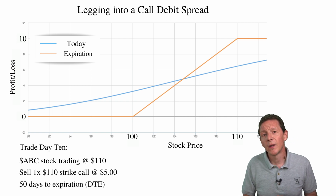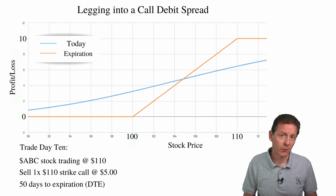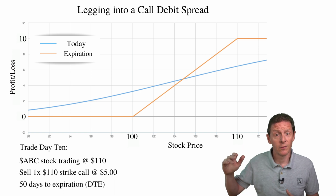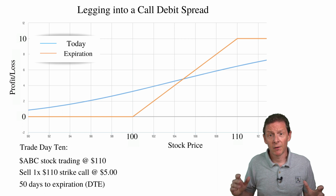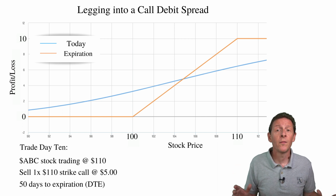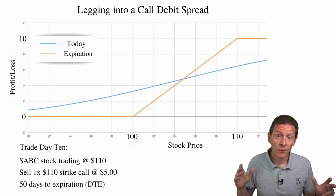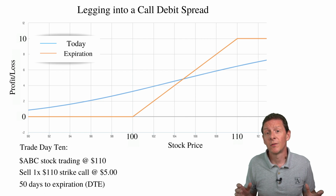Note that the sale of the 110 call caps the maximum profit on this trade. The maximum profit occurs above this 110 strike. A debit spread maximum profit is of course equal to the width of the strikes, in this case $10, less any debit paid for the spread. Again, since the spread has zero cost, that max profit is $10.